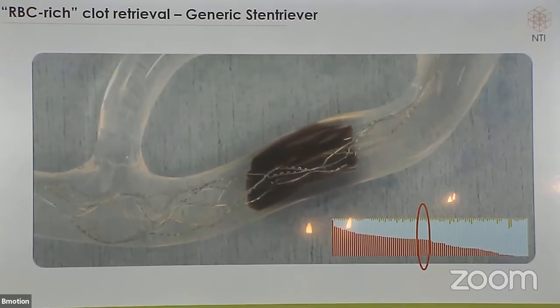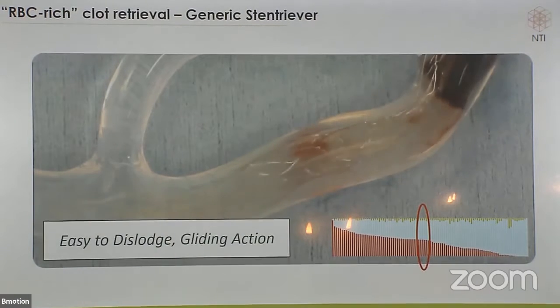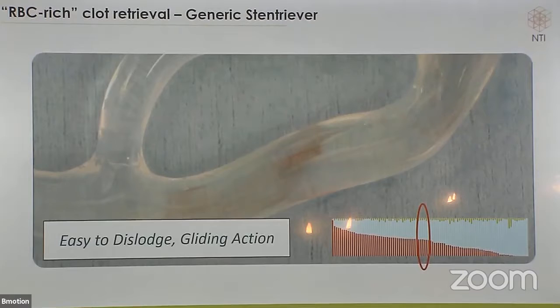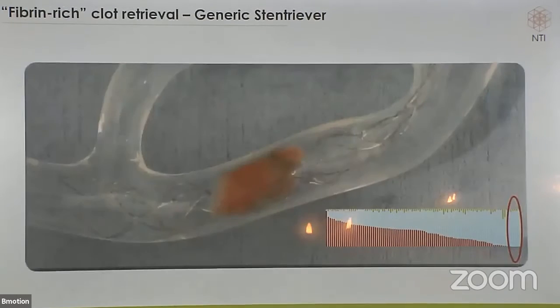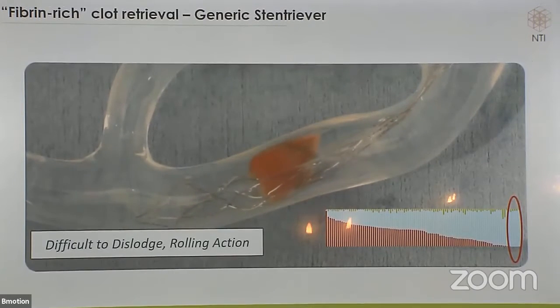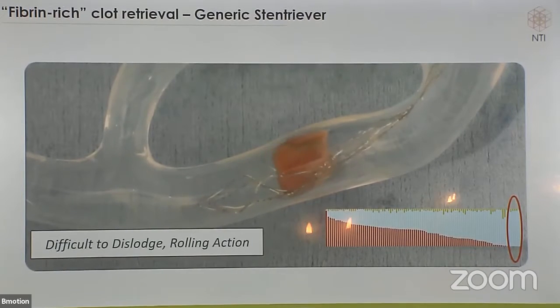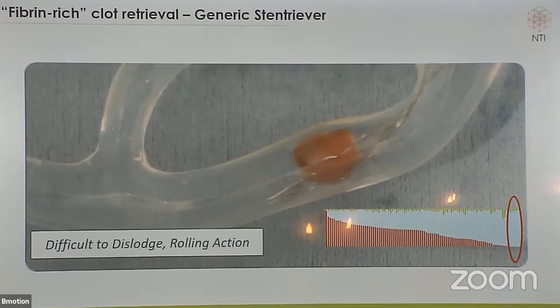And in this first one, we see a typical red blood cell rich clot, so easy to dislodge, so nothing really important to note here. But the story is completely different when we are talking about a fibrin-rich clot. So much more mature, and you see it does not move in relation to the vessel walls. It actually rolls inside the device, making engagement and retrieval much more difficult.